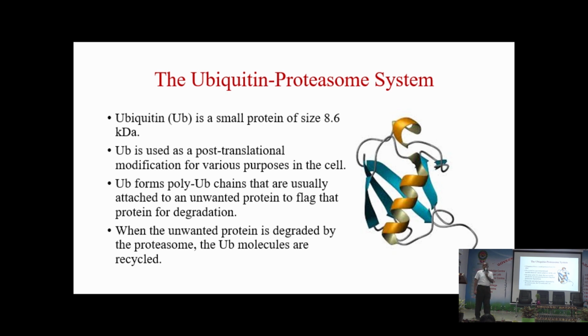You all know what translation is, right? You have genes in your nucleus, and you make mRNA through transcription, and then the mRNA comes into the cytoplasm, and there is a translation to make the protein, right? This is the basic dogma of molecular biology. So ubiquitin is added to some of the proteins as a post-translational modification.